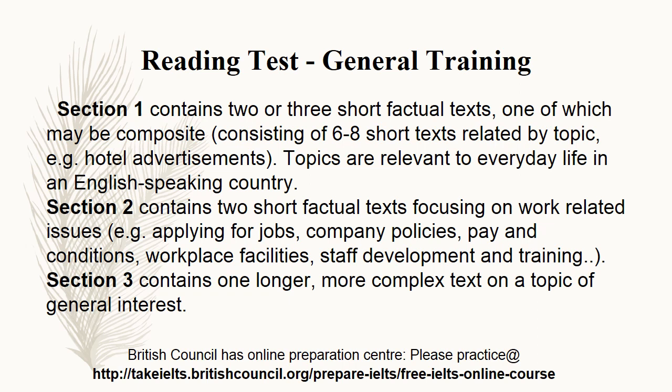Section 2 contains 2 short factual texts focusing on work-related issues like applying for a job, company policies, pay conditions, workplace facilities, staff development and training, and so on. Section 3 contains 1 longer, more complex text on a topic of general interest. So these 3 sections will have short to longer factual texts, and you need to be ready and get prepared.